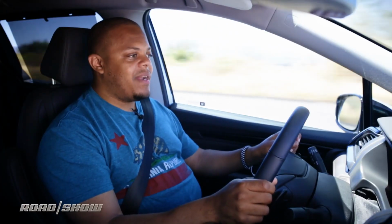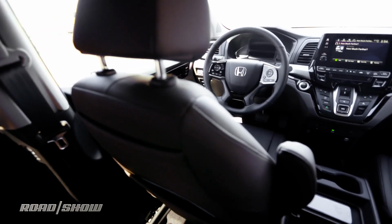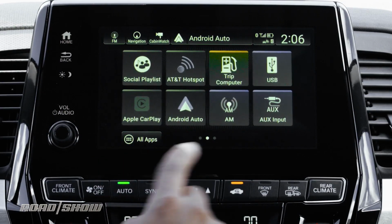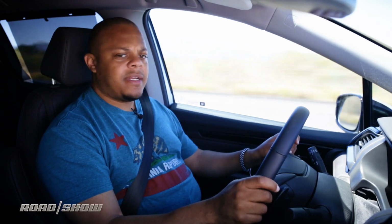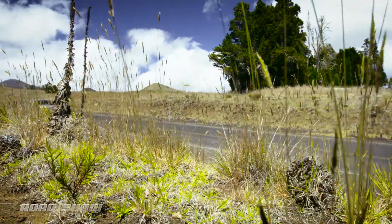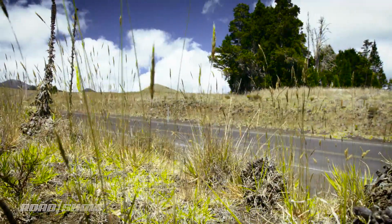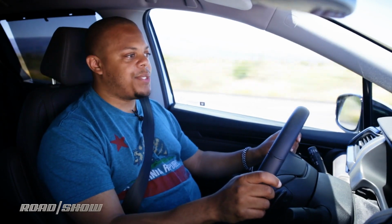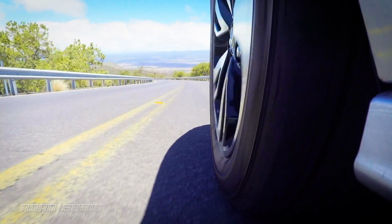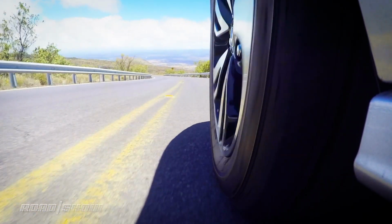On the dashboard, we've got Honda's new cabin technology suite. It's an 8-inch unit that's still based on Android like before, but it's got new software on top of that and new hardware underneath. Honda tells us that it's its most responsive system yet, and playing around with it, I can definitely tell that. It's got a lot of the same features that we saw in vehicles like the Pilot and the Ridgeline, like standard Android Auto and optional Garmin navigation, but this is a family vehicle, so it's got more family-focused features.